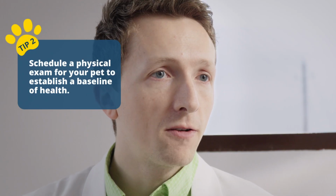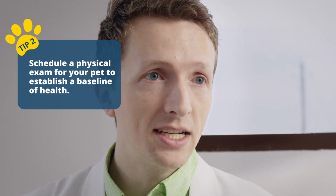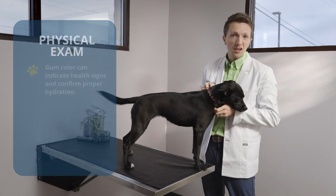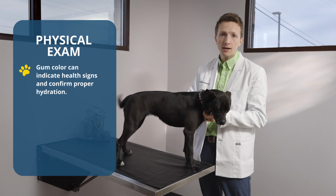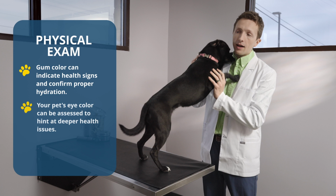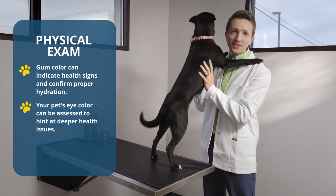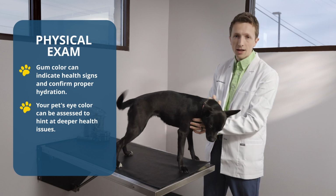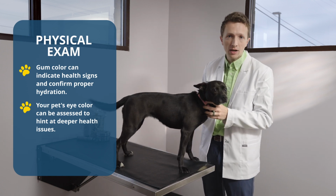We'll definitely focus on a good thorough physical. We'll do a head to tail physical. There's a number of things I can look at. So if I lift up the gums, I can see the color, right? Should be a nice Pepto-Bismol pink color. I can also get a feeling for if they're pretty dehydrated or dry. The next thing I can look at is the pallor of their eyes too. So it should be a nice white color. If there's any kind of yellow hue, that can suggest a problem with the liver.